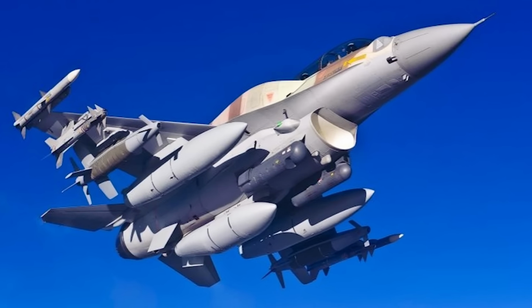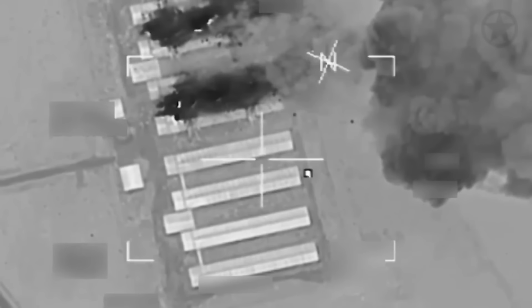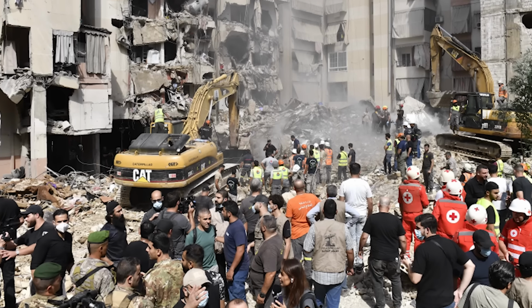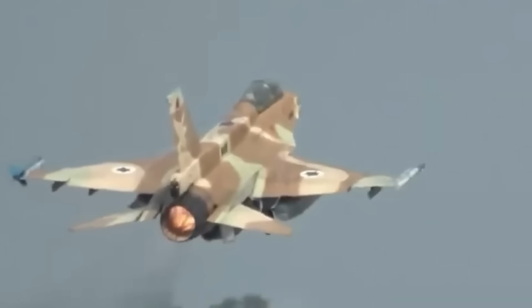This guidance system allows the Spice 2000 to adjust its trajectory mid-flight, ensuring that it strikes precisely where intended. In urban environments where targets may be hidden beneath several layers of concrete or located in the midst of civilian neighborhoods, this capability is indispensable.